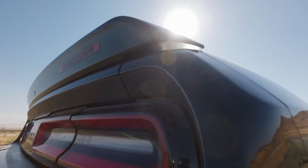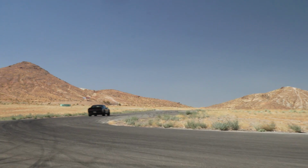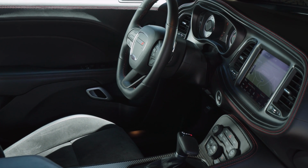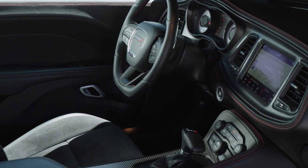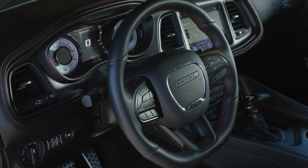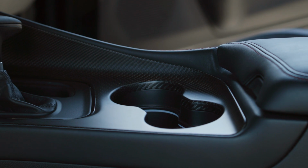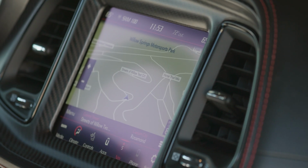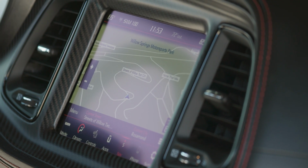Talking about the interior of the Dodge Challenger Shakedown here, and let me tell you, I had a Hellcat Charger in 2016 for a year. This interior, identical. Nothing has changed. And it's not that high quality. The carbon fiber, fake. The leather, suspect. The screen, small, especially by today's standards.